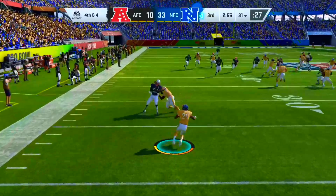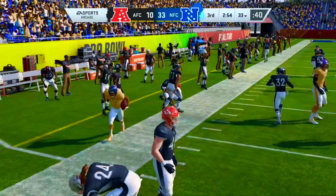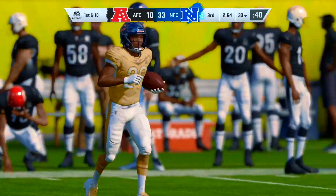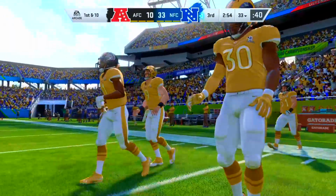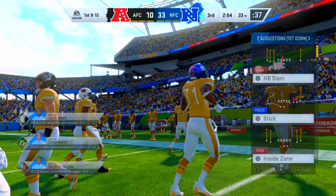On the return is Cohen. Well, he wasn't too far from breaking that. Officially given 15. And the NFC will take over 1st and 10. So now we'll get our second look in this game at the NFC offense. They have the lead here.